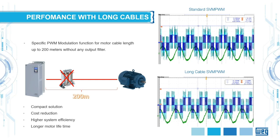One of them is the obvious one. It is not necessary to use an output filter. And without the output filter, we have a compact solution installed in the cabinet because no more space in the cabinet is necessary to install the filter. Of course, cost reductions, not only with the filter itself, but also with additional devices like fans that are required to remove the losses of this filter.